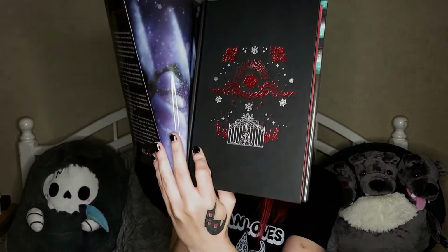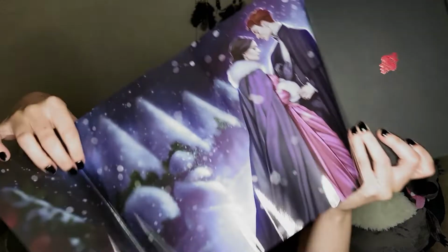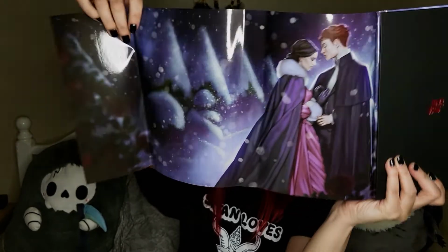And look at these freaking edges, guys. And I have to look under the sleeve. Yep, yep, under the sleeve is where the magic happens. Oh my God. And then we have our back, and we have this really pretty reversible book sleeve. So that's awesome. Okay, so what is this about?